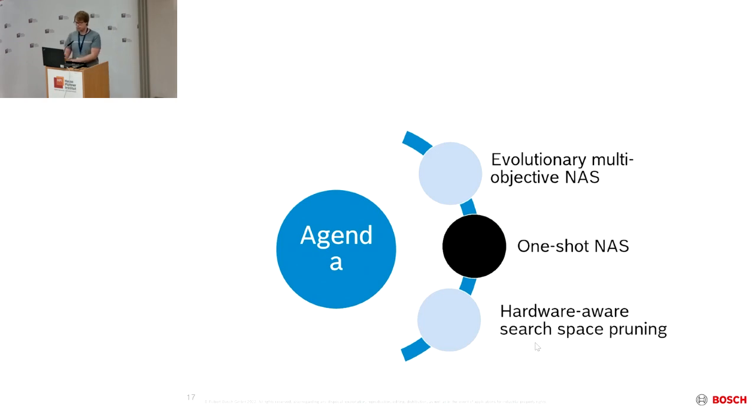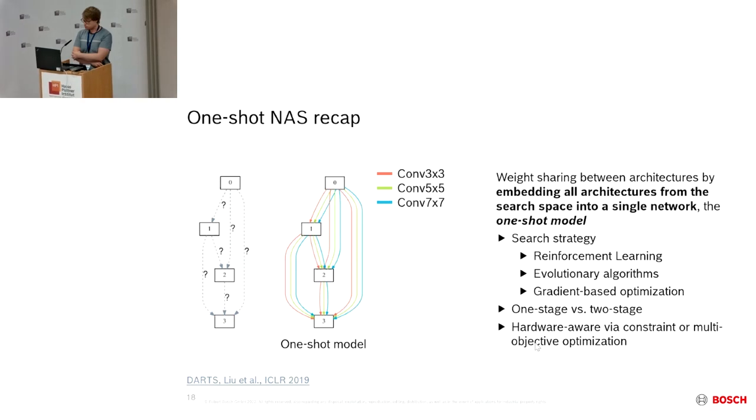OK. Then let me move on with one-shot neural architecture search. So just a very small recap here. I guess you all know this.